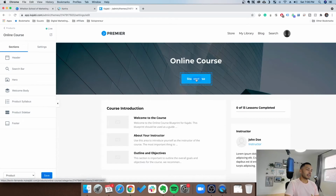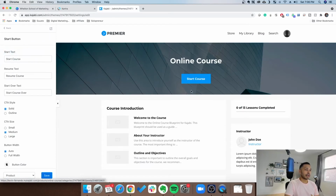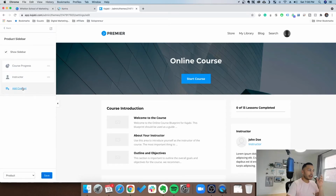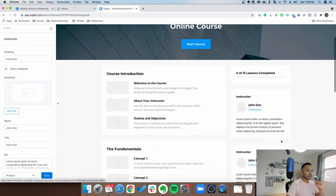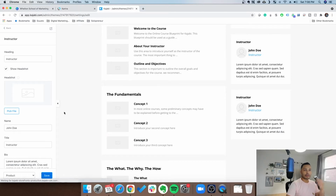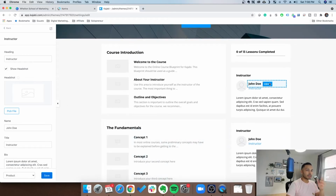And just like the landing page builder, everything is pretty easy to edit. You just click into it and you can start editing it. The text you can see here. And if you want to add content anywhere, you can just go to add content here and click in what you want and it'll just add that block, just like your landing pages. Pretty easy, and everything's pretty much click and edit.